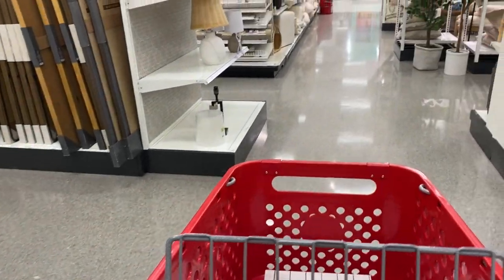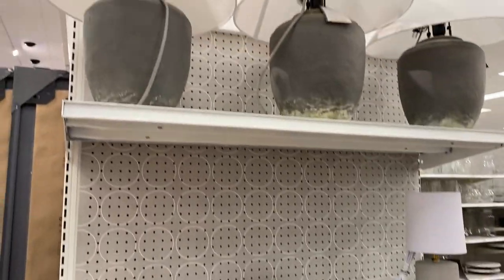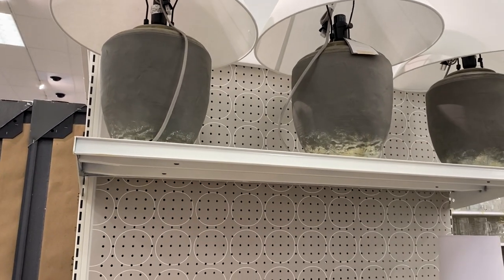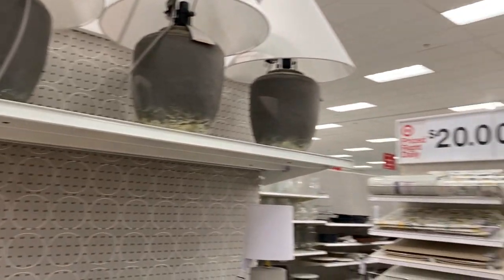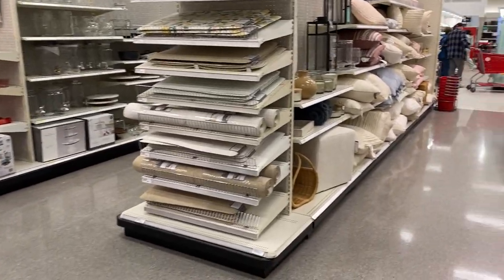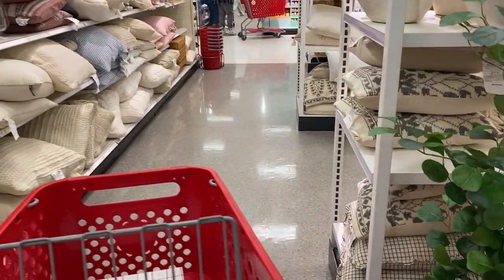All right, let's look over here. Oh my gosh, look at these lamps. These are so pretty. I love these. Still looking for lamps for my end table, on my bedside tables. So still shopping for that. But let's look over here. We are now entering the Threshold collection area.